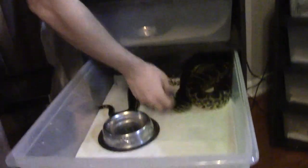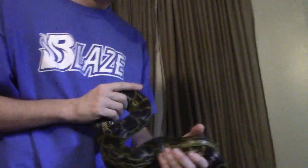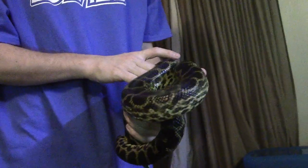Female yellow anaconda. Absolutely gorgeous. One of our five anacondas. One of my favorite snakes by far.